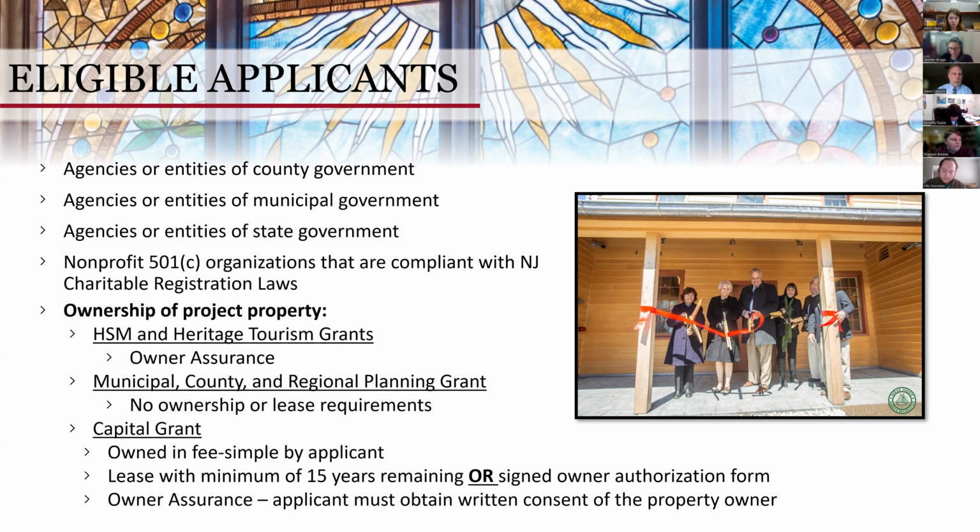Our municipal, county, and regional planning grants are the exception to these ownership rules. We do not have ownership or lease requirements for this grant type. However, applicants must get the signature of the chief elected officer or official of each municipality in which the project area is located, unless the applicant owns in fee simple the resource being impacted. Next slide, please.